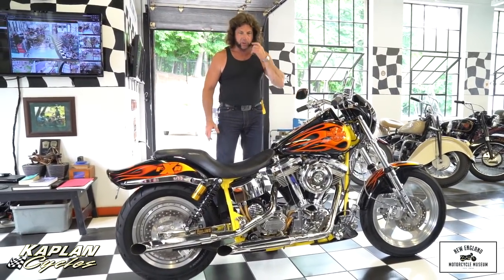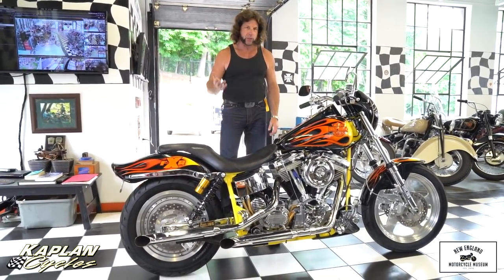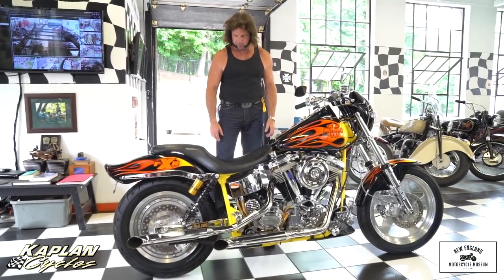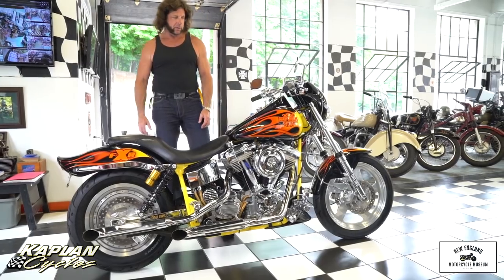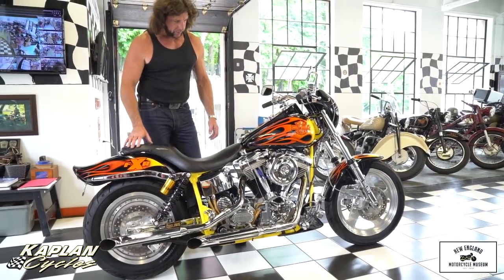The only people I know that build these now is Big Bear Choppers. Check them out online, see what they get for one of their bikes. They're super expensive. You can buy this for a fraction of the price. That's a fantastic investment. Sure to appreciate and be fun for years to come.